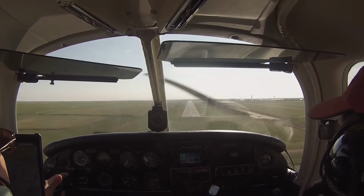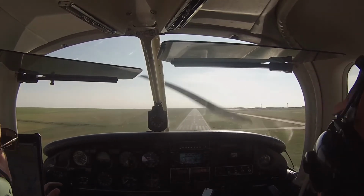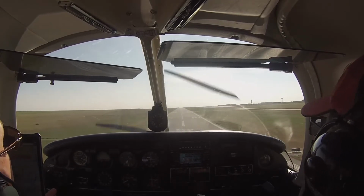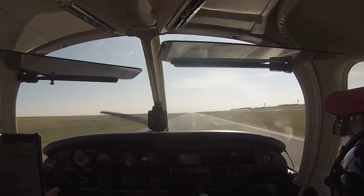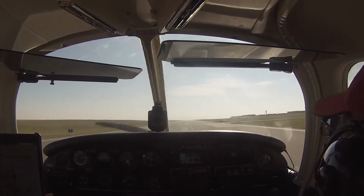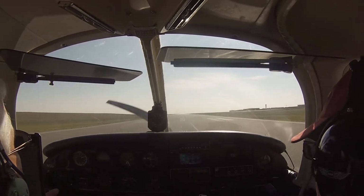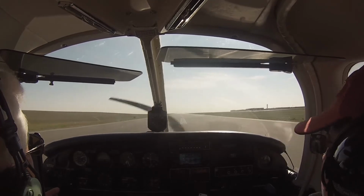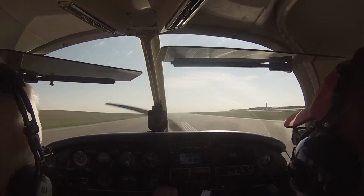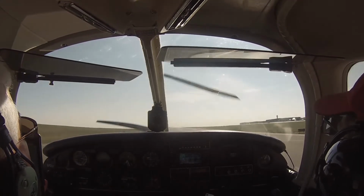Slow it down a little bit. Now use the power to keep us right on the glide path. Right about here, we start leveling it out, pulling the power out. Get rid of the flaps. Power back up. Everything in the green. Over 65, we can rotate.